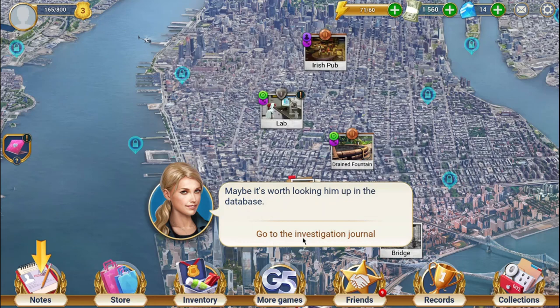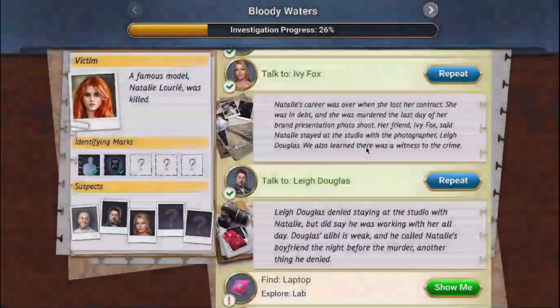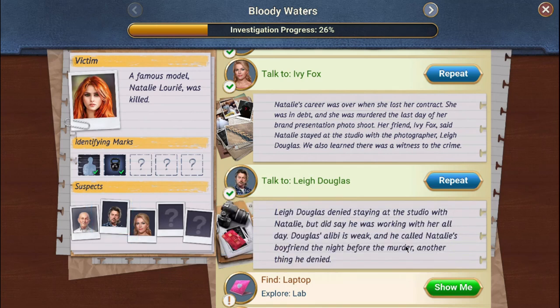Maybe it's worth looking him up and updating. And we can cross-reference the suspects with the distinguishing features of the killer. That'll help rule out who's innocent. Okay.